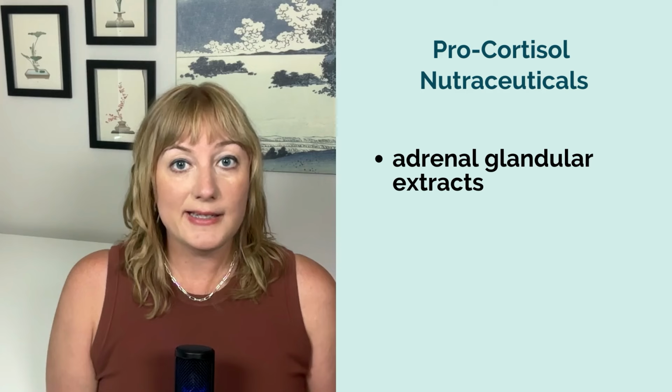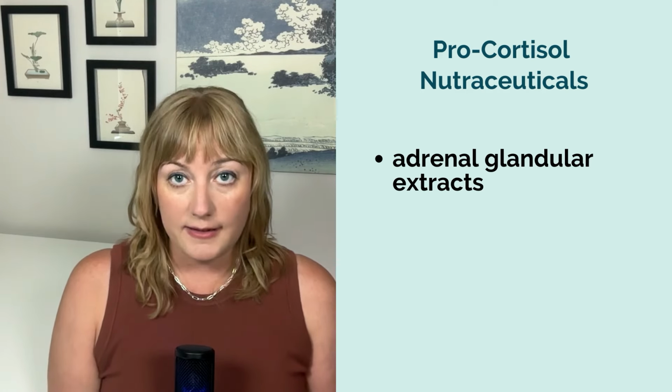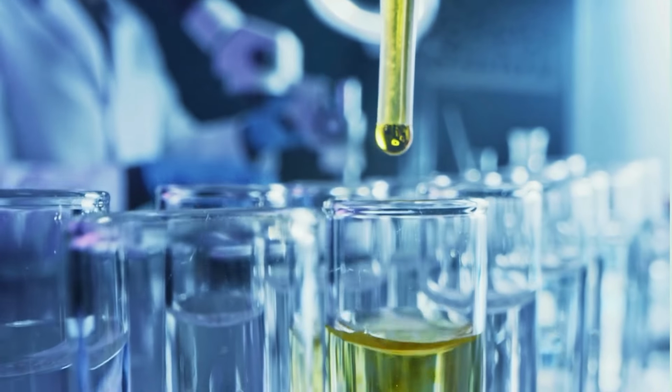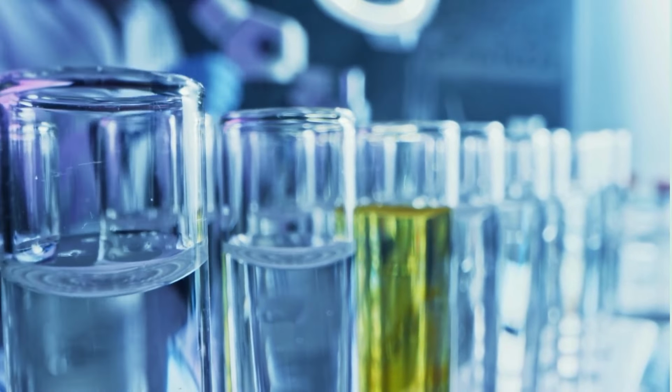Now, because these glandular extracts come from the tissues of animals, clean, non-toxic sourcing is really, really important, as is the way these extracts are processed, because high temperatures can denature the critical components of the extract.